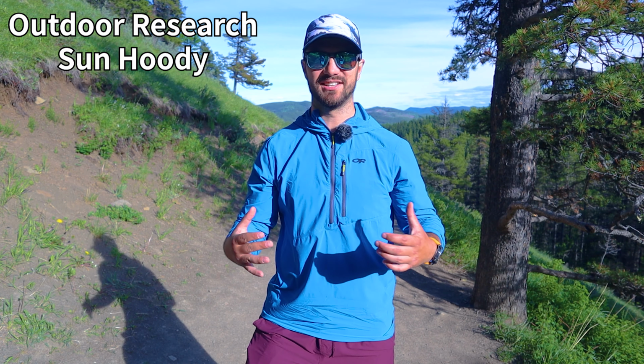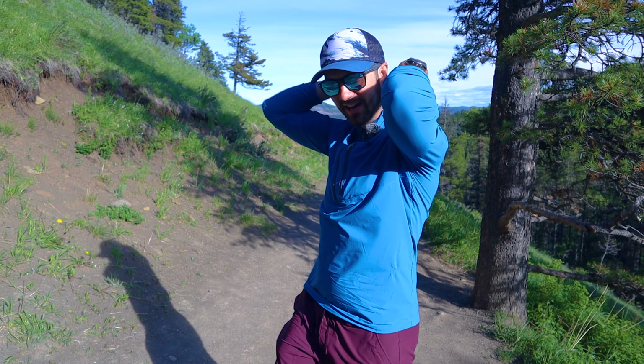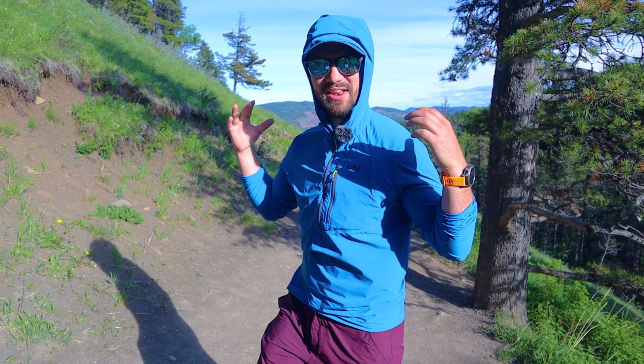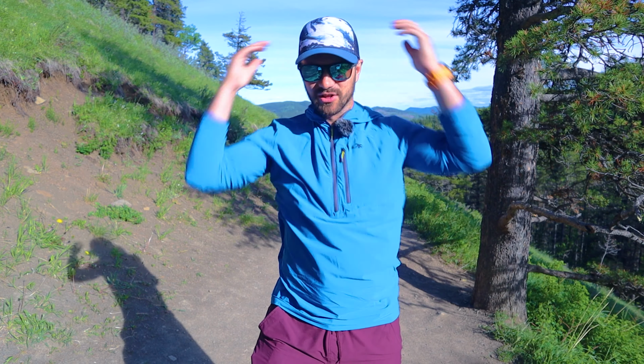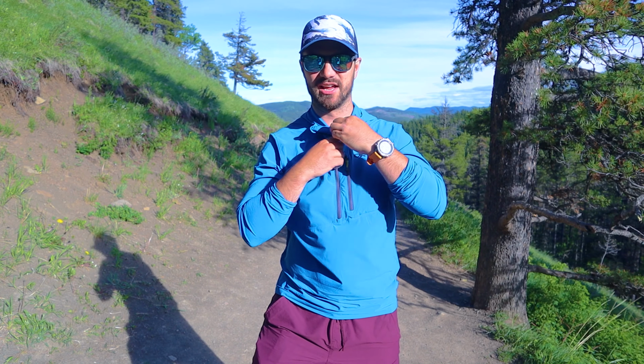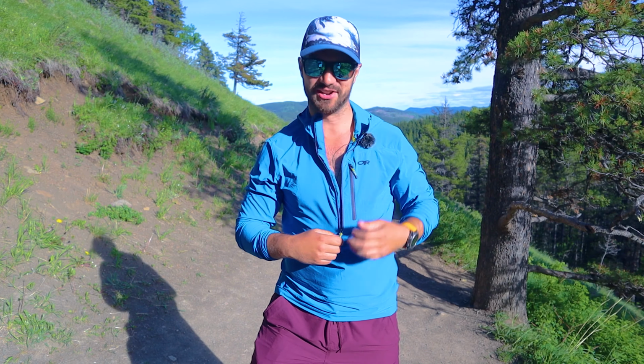And then my shirt here is also an Outdoor Research product. This is their sun shirt. I really like the fact that you can put the hood on to protect yourself if you don't want to wear the really cool neck cape. And then it has long sleeves to protect your arms from sun, as well as a zippered chest here so you can either show off your chest hair or dump heat if you need to.